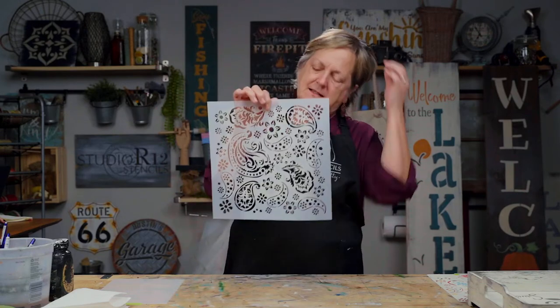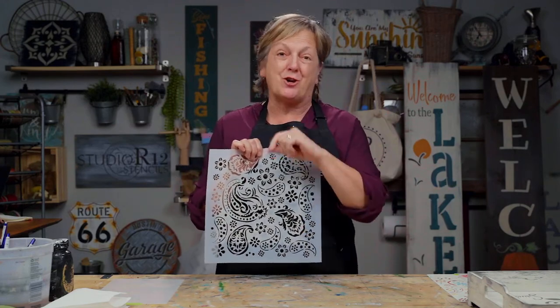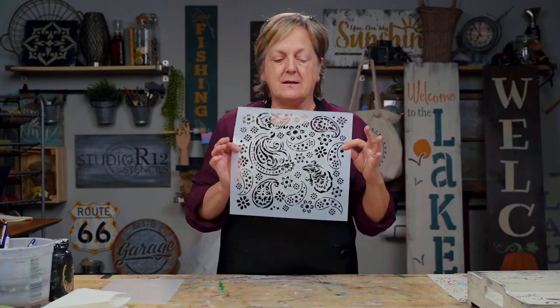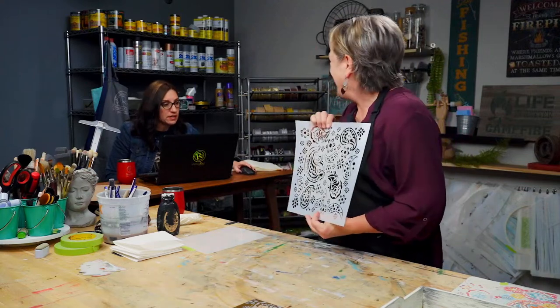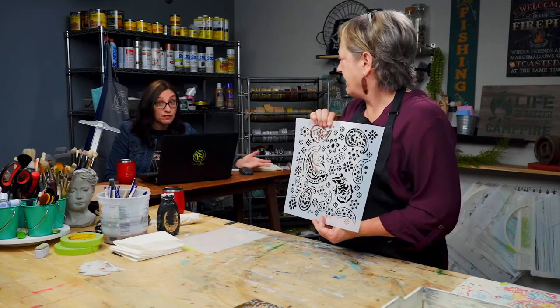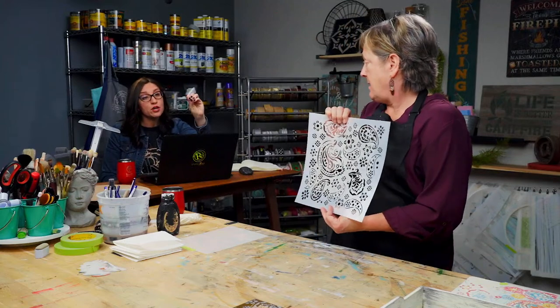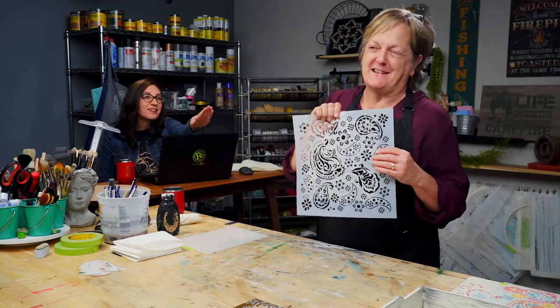So this is one of our Paisley stencils. And what we've done is we've done a couple examples, and we're going to show you how to paint on another Dollar Tree surface. So just a beautiful, beautiful stencil. I love, love, love it. Okay, so that being said, the Paisley stencil that Patty is holding is a 12 by 12. This is called the Paisley Floral Burst Stencil. We have several Paisley stencils, but this specific one is the Paisley Floral Burst. You can get the one in Patty's hand. Well, not that specific one, but not my stencil.